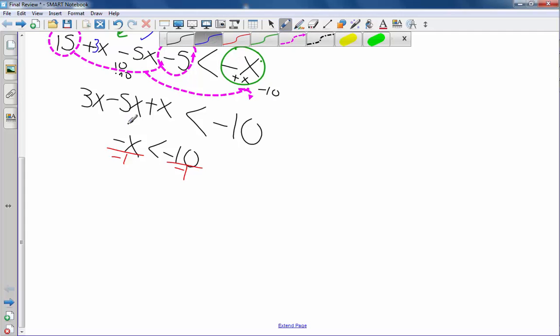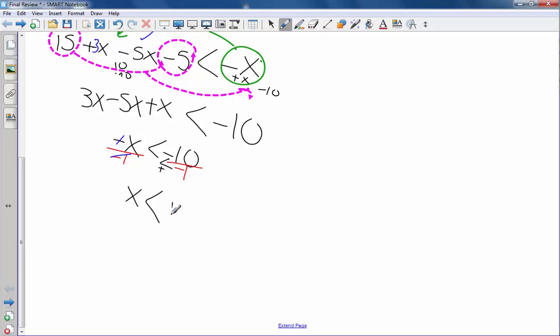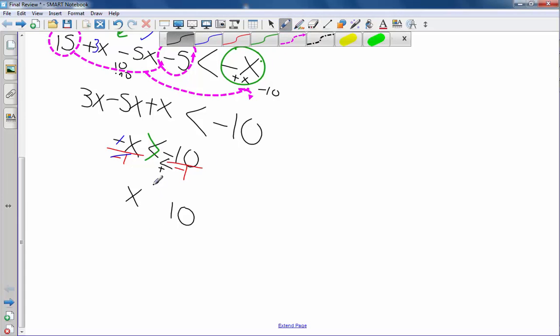Now we'll take care of the negative signs. And voila. Negative over negative is positive. It's positive 10. Yeah, we must flip the sign right here when you introduce the negative. So we must get rid of this direction and flip it this way.